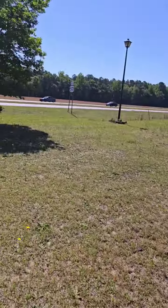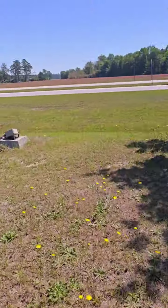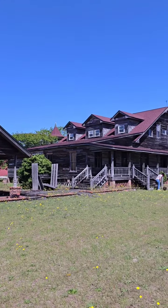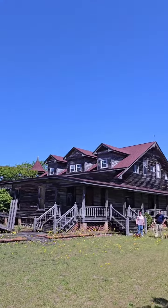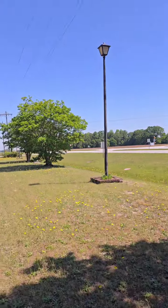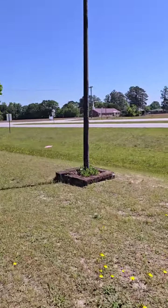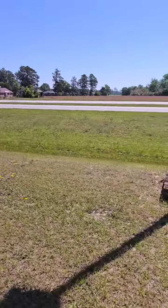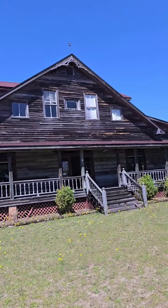Obviously there's poles out front. This property goes pretty much to that telephone pole. So, and this is the house or shop house. There's some nice trees in the front, which I think are nice. I'd probably say get rid of one of these poles, put a nice sign up. You know, 2 brick sides, nice big centerpiece, antique shop.